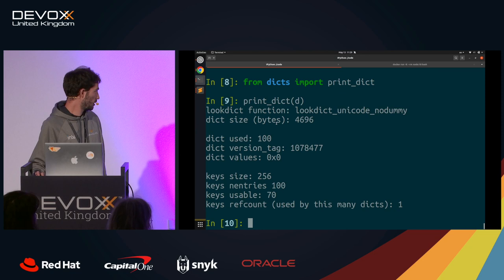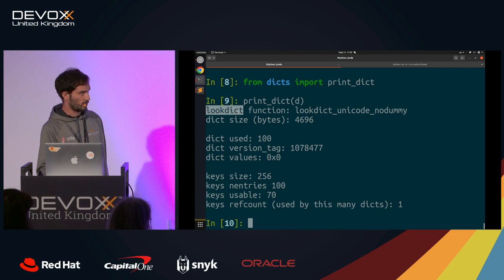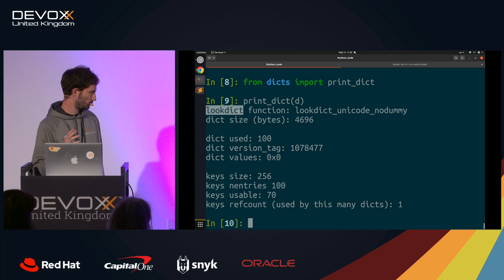So the first thing we're going to talk about is the lookDict function. The lookDict is the name that the Python runtime uses for the lookup function. And currently, as of Python 3.10, there are four different functions with different ones optimized for different use cases. About the other fields, we will go over them later.